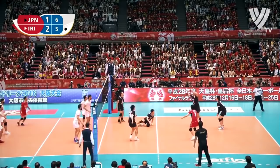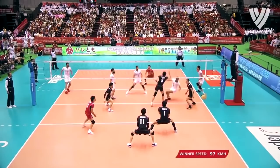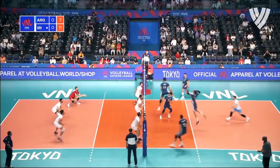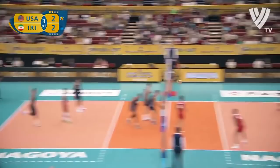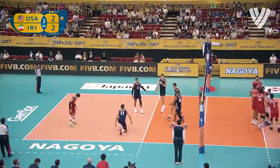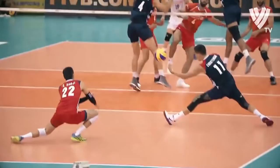Donny Amar, I got a point. It's a Mousavi with a 4-2. Iranian stay in front. Skills from net. The pipe attack is stopped. Seyed. This is for the US. Losing swing through the middle. Points in total.